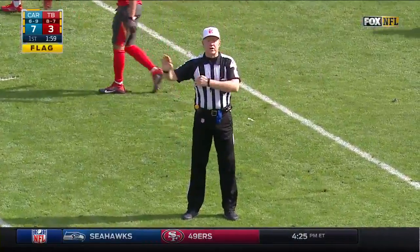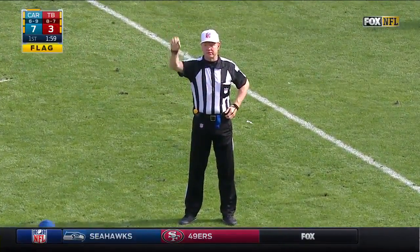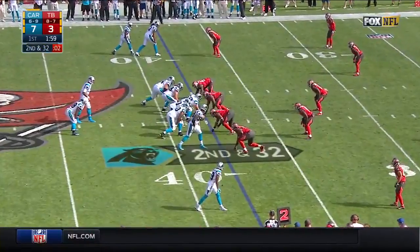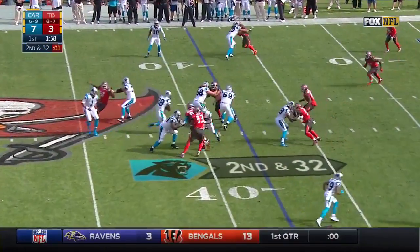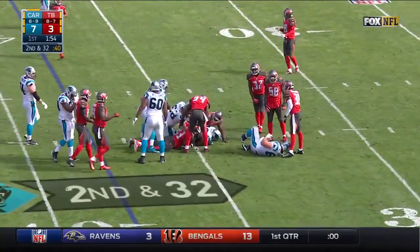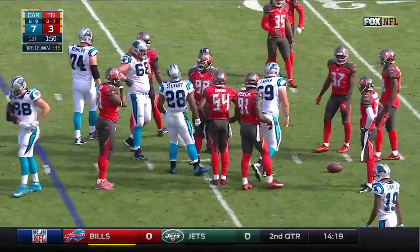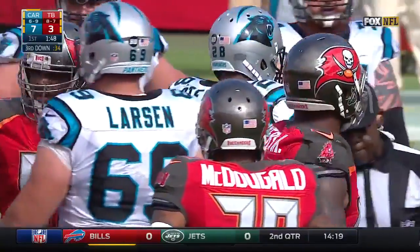Pass interference, number 88, offense. 10-yard penalty, repeat first down. The defensive back running your route, and that could be called interference, and there's nothing in the play. Handed off to Stewart on second down. This drive began after the interception by Bradbury, just inside the 17-yard line.